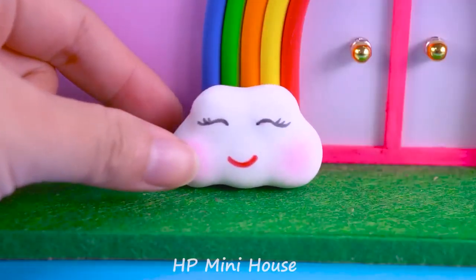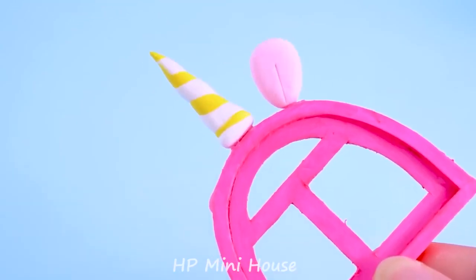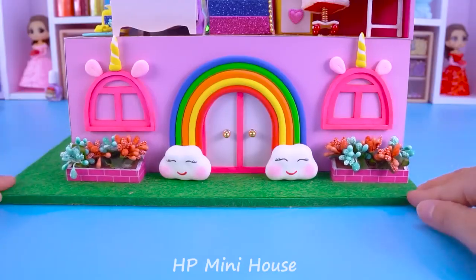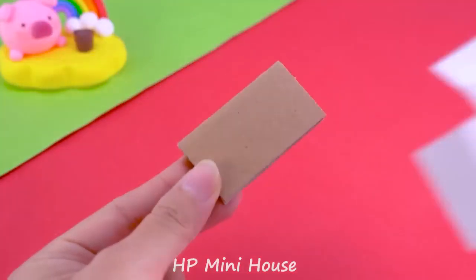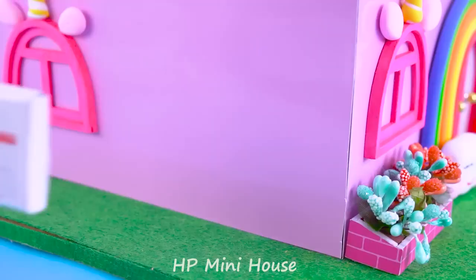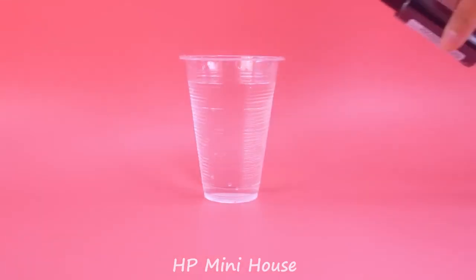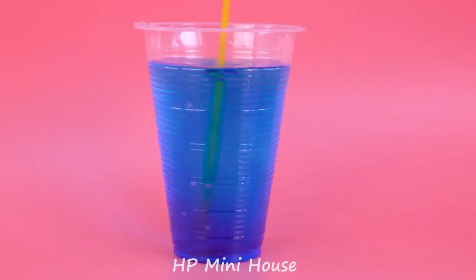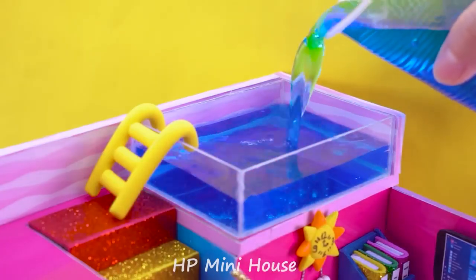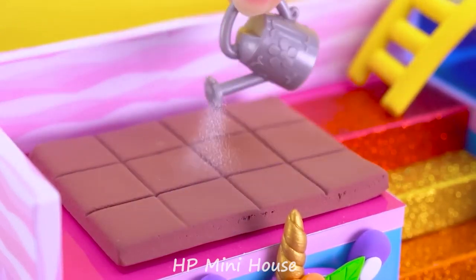Add a rainbow arch. Decorate with a plant pot. Install an air conditioner for cooling. Pour a bit of food coloring to mix with water and pour it into the pool. On this side, let's add a small area to grow flowers. You can plant any fruits or vegetables you like.